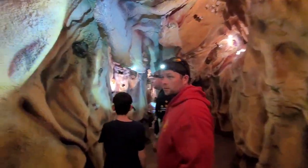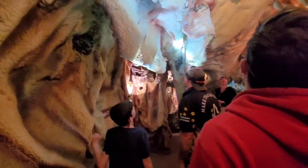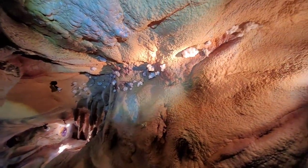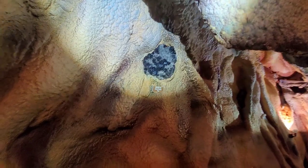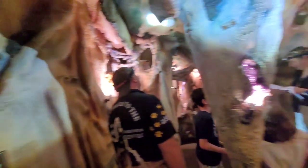He said to look at the ceiling as well. Apparently there's stuff everywhere. Oh, look down here. Look, it looks like a big tunnel full of animals. Oh, yeah, it's a big tunnel. Right over there. Oh, guys. That would suck for everybody. Oh, look at this.